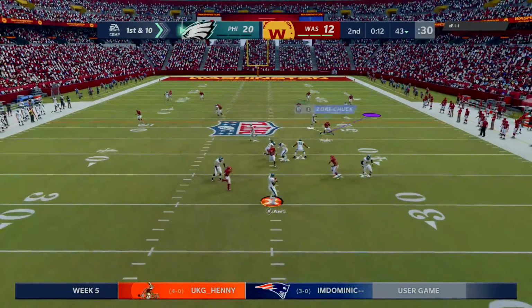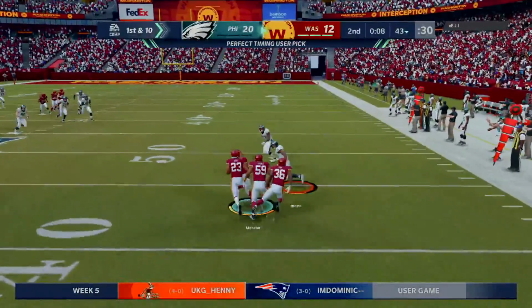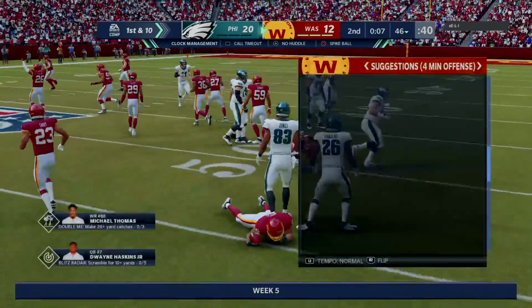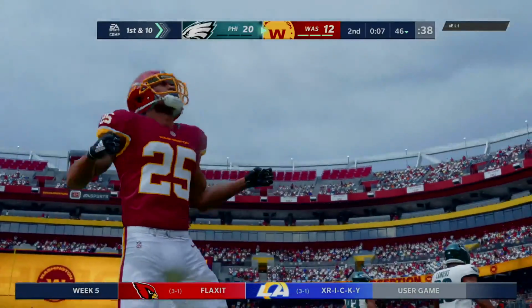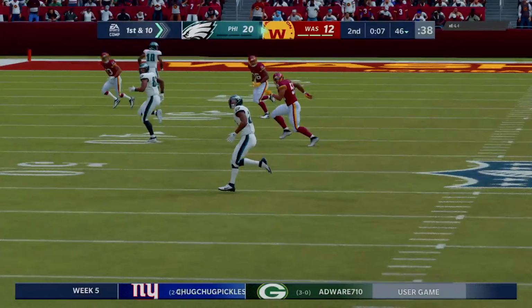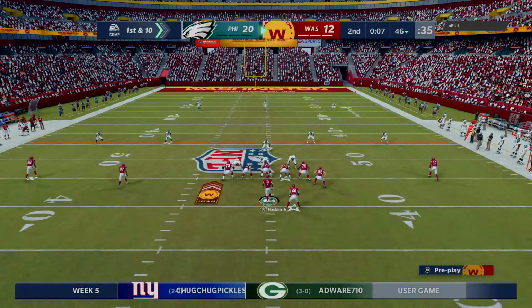Shotgun now for Wentz. Into heavy traffic, and it's intercepted. Picked off by Fabian Moreau. And his guys have got it back at the closing stages of the first half. They'll take over 1st and 10 at their own 46-yard line. Out there set and ready for this next drive, the Washington offense.